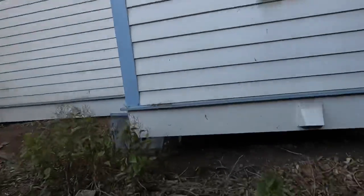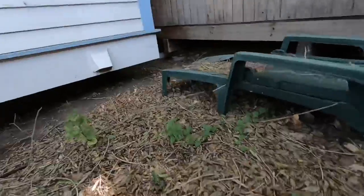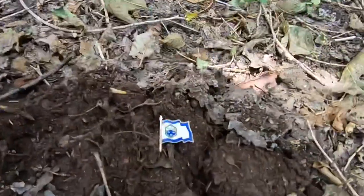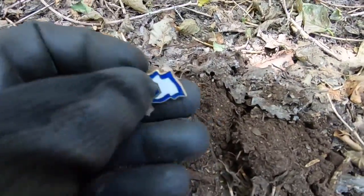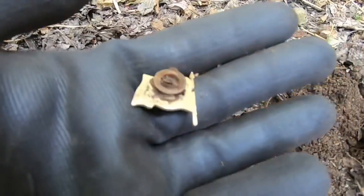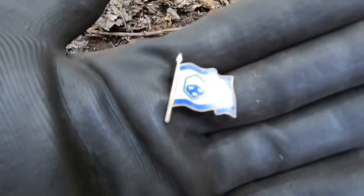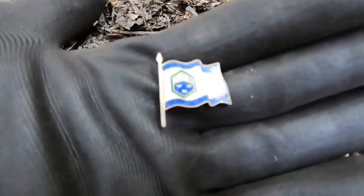Okay, I'm towards the back of the property here, and I just found something pretty cool. It's a flag. I am not sure what country or what that flag is meant to be. Came in $23.24, so pretty cool.